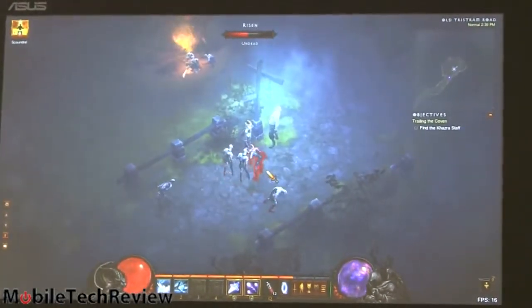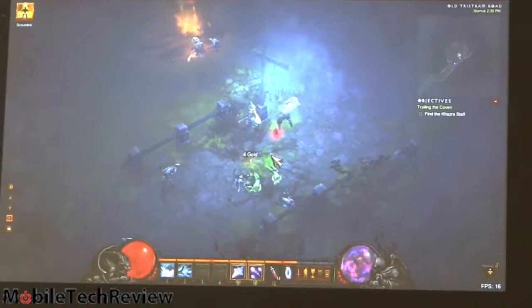Here we have a whole lot of bad guys. And our frame rate's at about 15 or so.